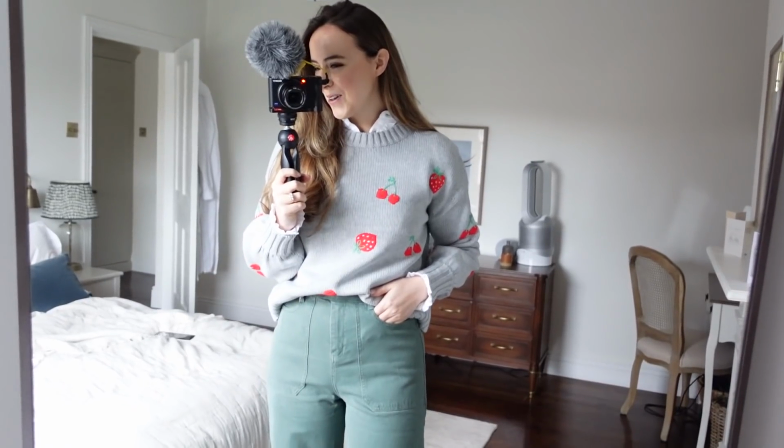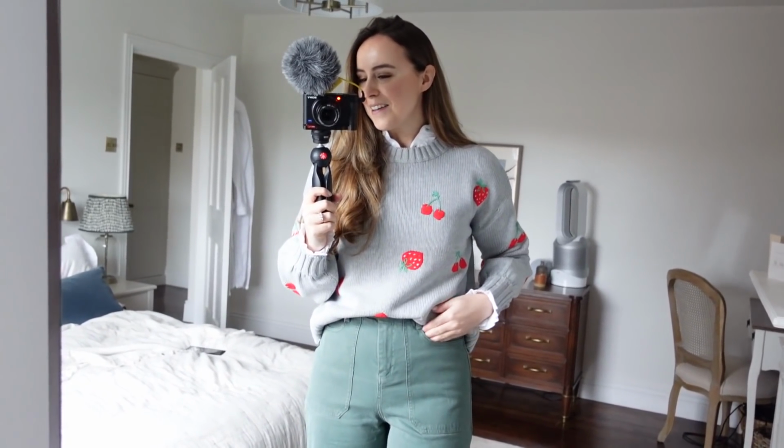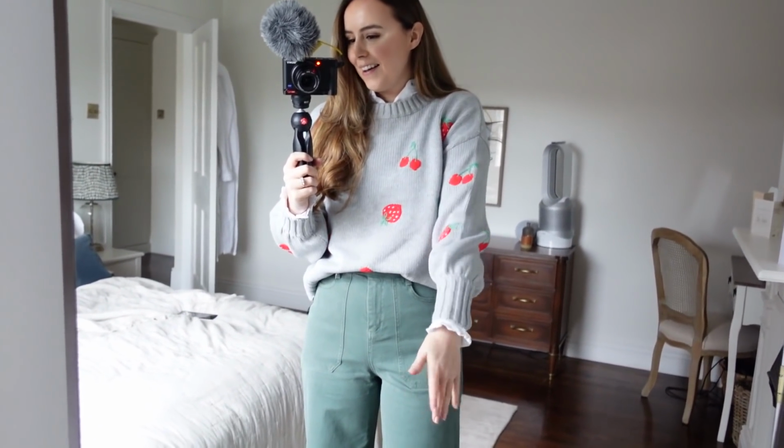This jumper is definitely going to be a love-hate. For me, it's love. It's got strawberries and cherries on it. I mean, could it get any cuter? So cute. So pretty, so cute.